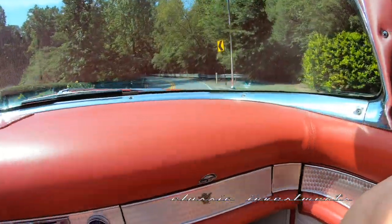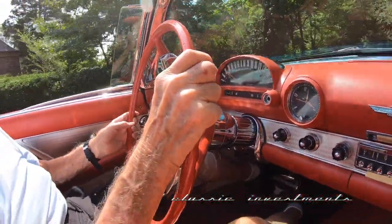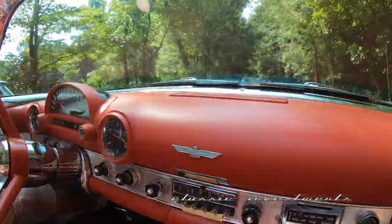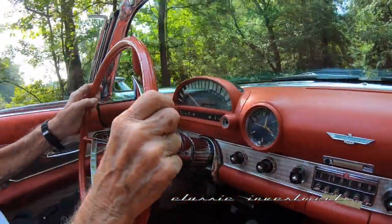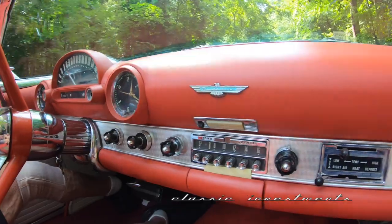Now, the power steering and the power brakes on this just make it an absolute pleasure to drive, not only for guys, but their wives or girlfriends or both. Well, now, this car, Norm, is maxed out option-wise, isn't it? Yes, that's correct.